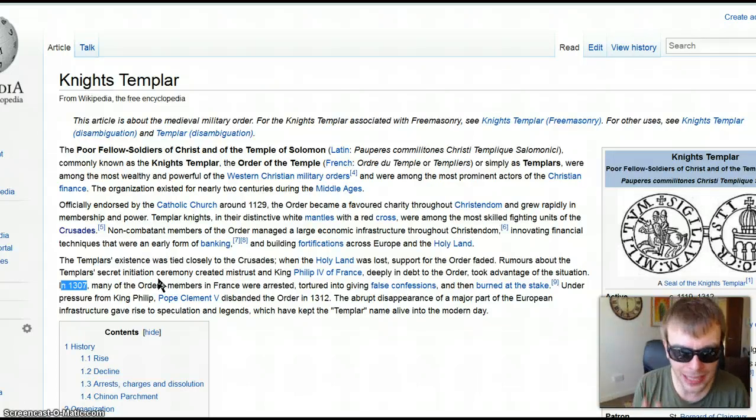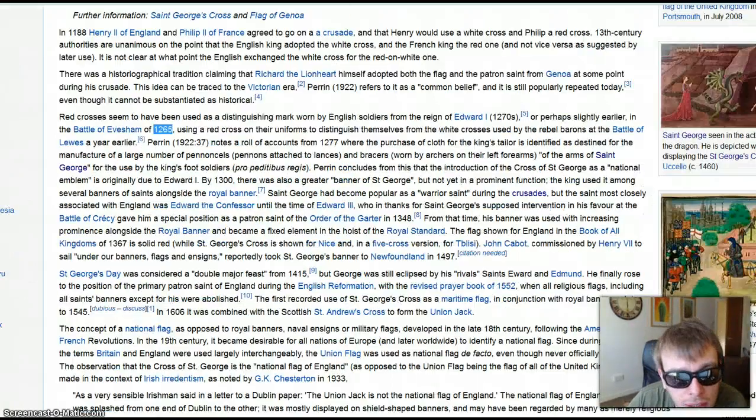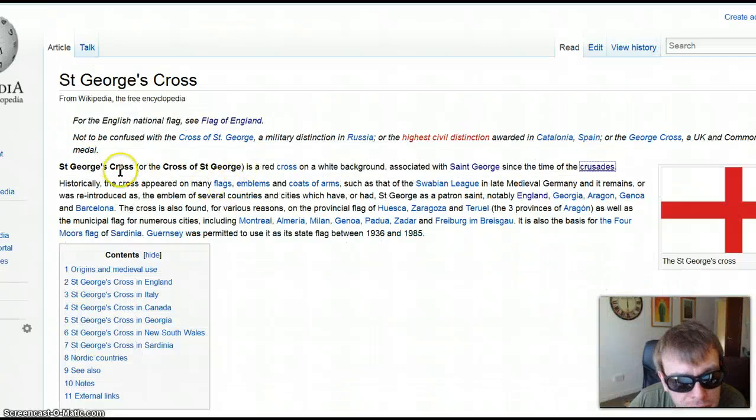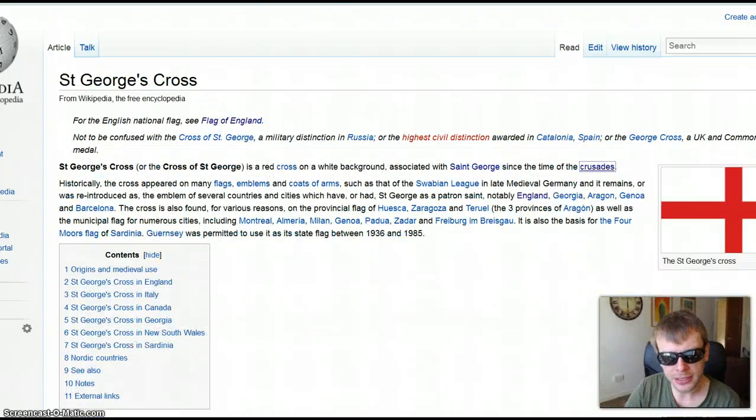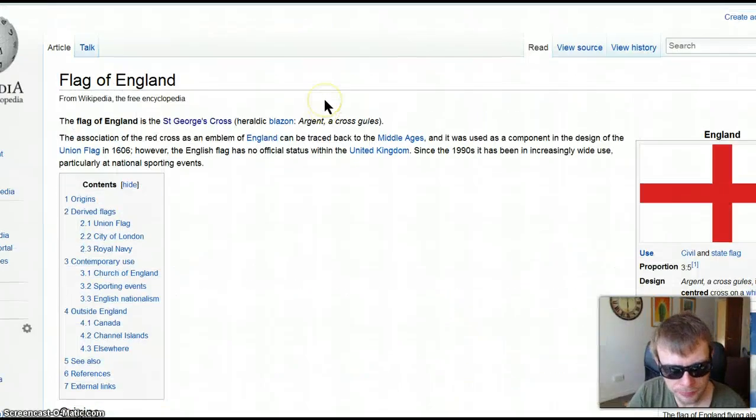The Knights Templar, let's see if I can see a date on here. It was endorsed from the Church in 1129. The St George's Cross. Now, I know this is all over the place, but I hope the information speaks for itself. So I'm surmising. Let me just get back on track here.